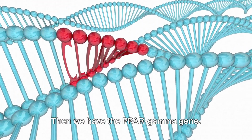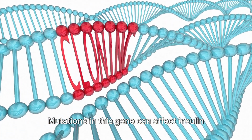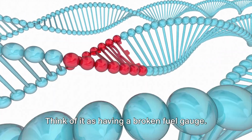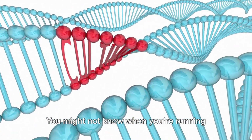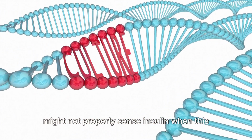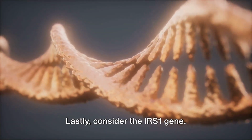Then we have the PPAR gamma gene. Mutations in this gene can affect insulin sensitivity and fat metabolism. Think of it as having a broken fuel gauge. You might not know when you're running low on fuel, similar to how your body might not properly sense insulin when this gene is mutated.